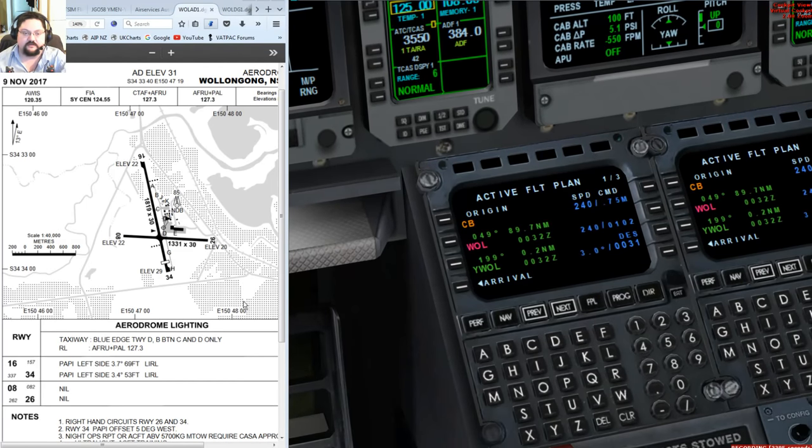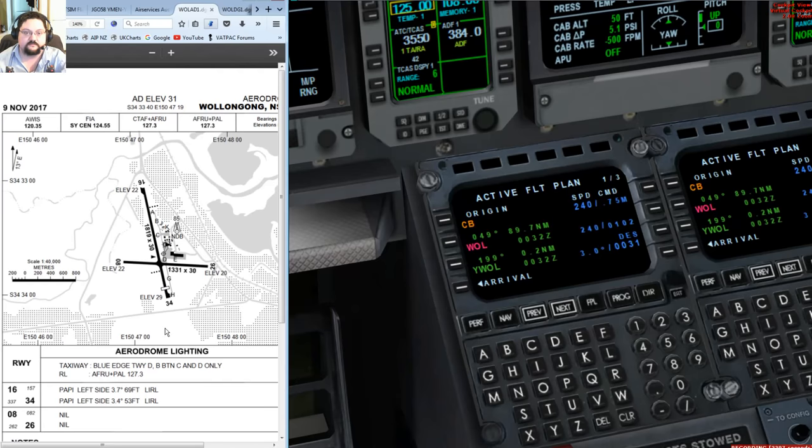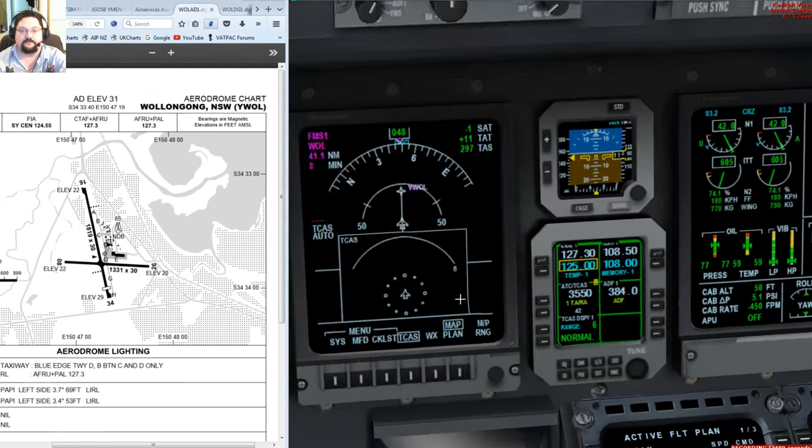Estimate time 3-2 in the circuit. And I'm just going to grab the AWIS.